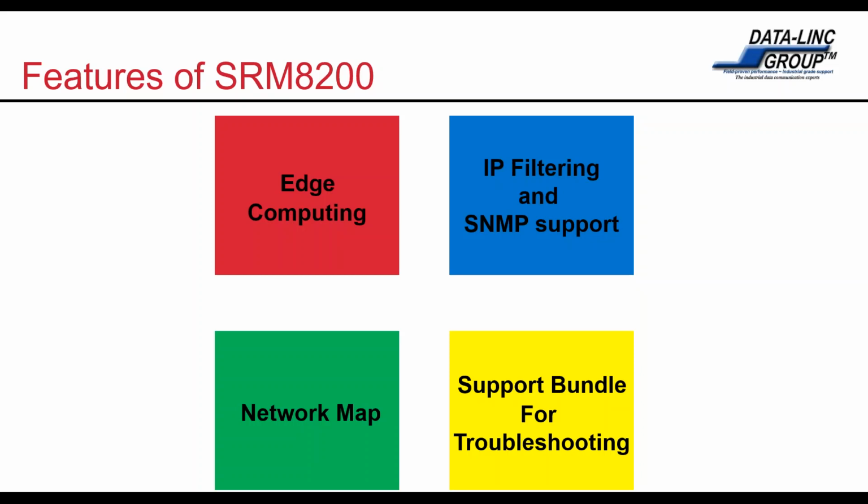In earlier versions, you had to take a screenshot of the configuration settings and send it to us, and we could check those screenshots and then communicate with you to see if any changes are necessary. But with SRM8200, you could just download the support bundle and send the support bundle to us, and that support bundle will have all the configuration settings. So that's a huge help in troubleshooting in field.